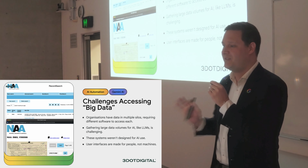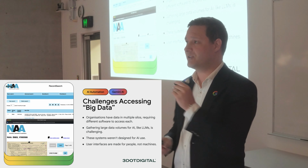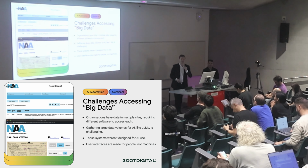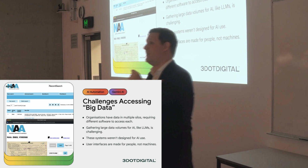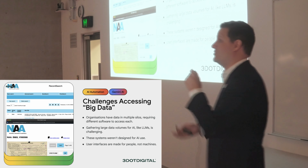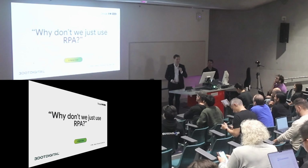This presents a massive challenge when we're gathering large volumes of data for use by modern AI technology like LLMs. How do we actually get the data into the LLM in the first place? That's a big question. A lot of these systems were never designed for this use case. This is a massive problem today. You might have the world's greatest API and the greatest AI to feed data into, but how are you actually going to get the data in there in the first place? The user interfaces for these systems were designed to be used by people, not machines.